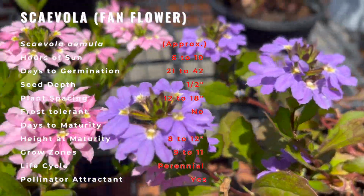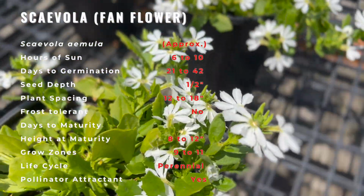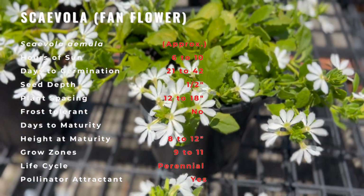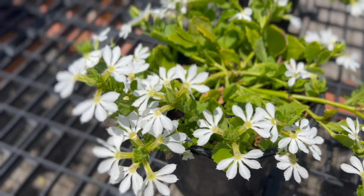Scaevola is grown for its use in hanging baskets, containers, window boxes, and landscape beds. The flowers attract butterflies, bees, and other pollinating insects. Scaevola plants make good companions for other hot weather lovers of sun, like Mexican zinnias, geraniums, and tropical hibiscus.